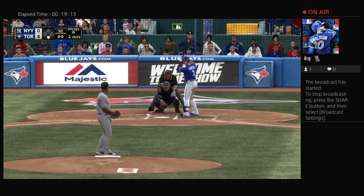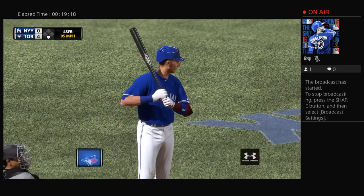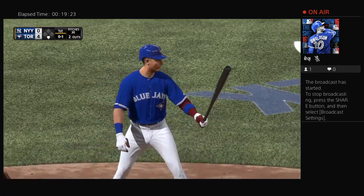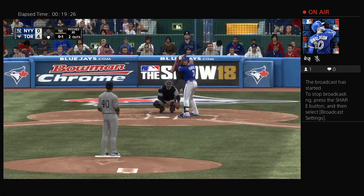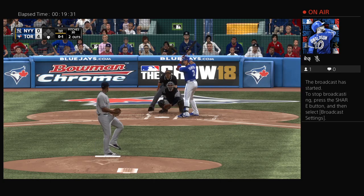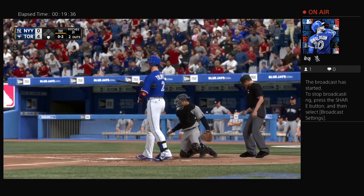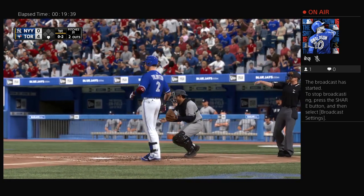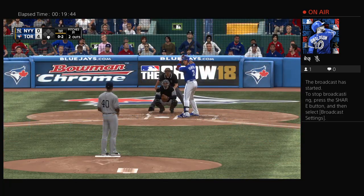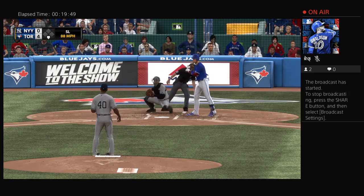Here's Troy Tulowitzki now. As the first pitch to him is in there for a called strike 1. Looking to get on base and keep this first inning alive. Now here's the pitch. A little bouncer. Foul ball, strike 2. Into the windup. Here comes the 0-2 pitch. That misses. 1-2.